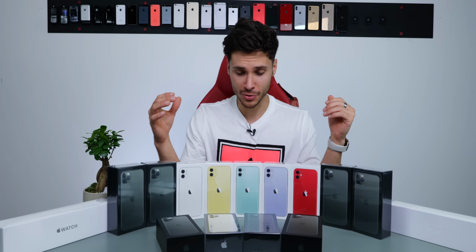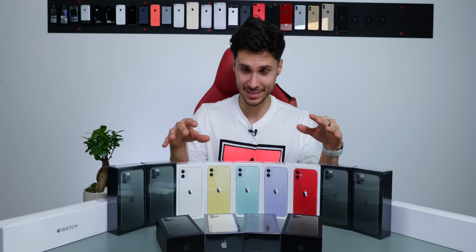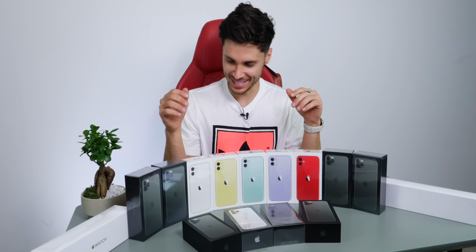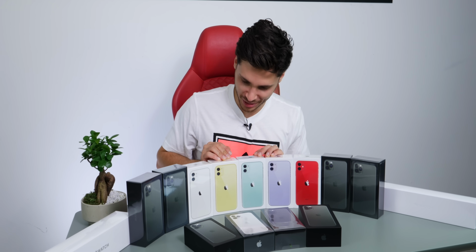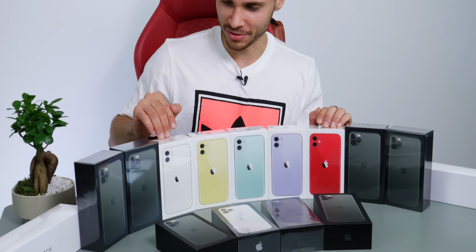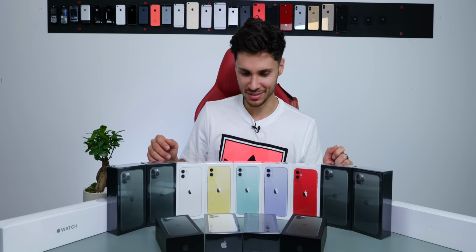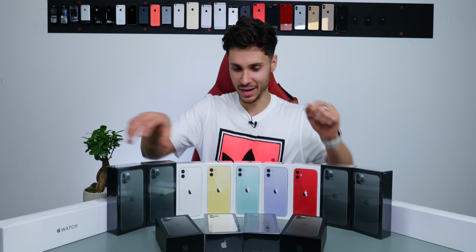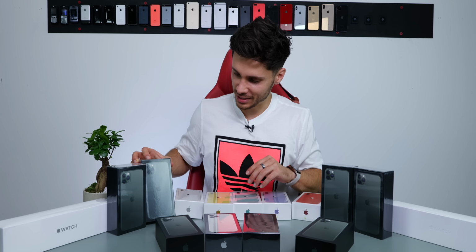Here we gather all the new iPhone 11 and 11 Pros. We're summoning the 2020 iPhone leaks in this summoning circle. What's up, guys? Let's go ahead and unbox most of the colors of this year's iPhone lineup. I didn't get a couple: the black iPhone 11 standard and the iPhone 11 Pro in gold are not here. Otherwise, let's jump in. I think this is one of the biggest hauls I've ever had on a new iPhone event. So let's finish unboxing the Pros.